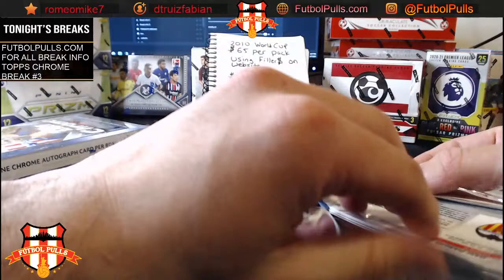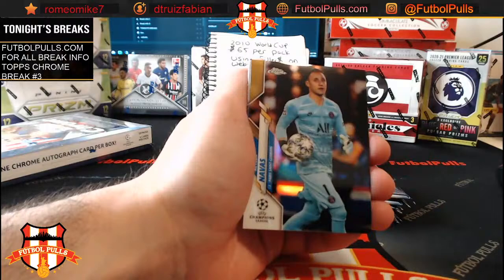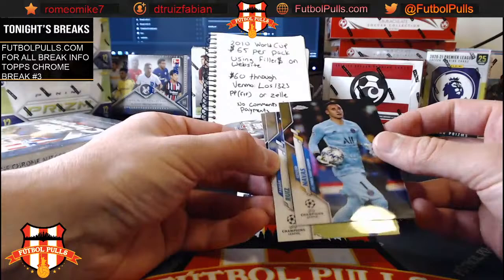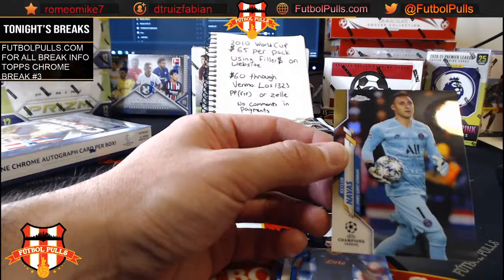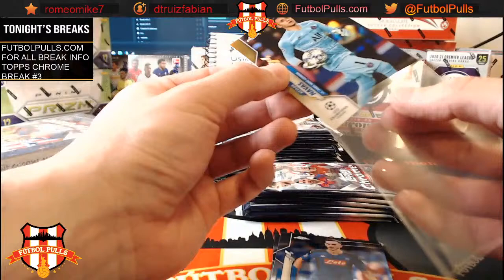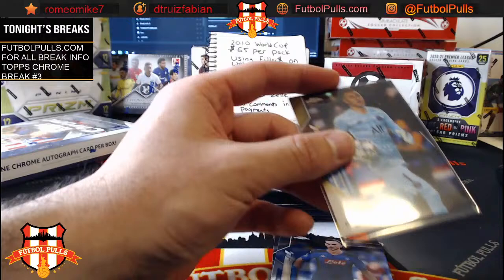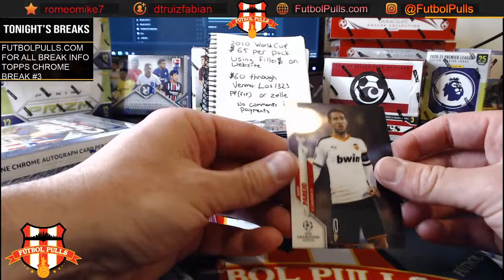All right, we start him off with a Neymar base, who had a pretty good game today. Had a goal and an assist. A Keylor Navas gold, which I believe is numbered 41 to 50. Let me just grab the sleeves. No, Oscar. I'll know what it is once you purchase it. Once I see the price, the total of the card, I'll know what it is. So no need to worry about that. I got you. Fabian Ruiz, which Napoli lost today against Juve, and Dani Parejo.